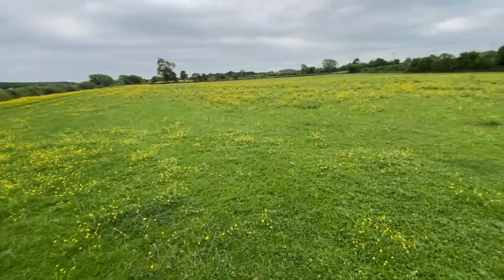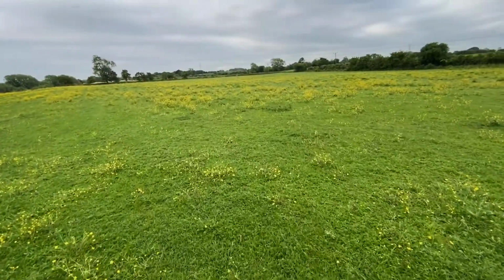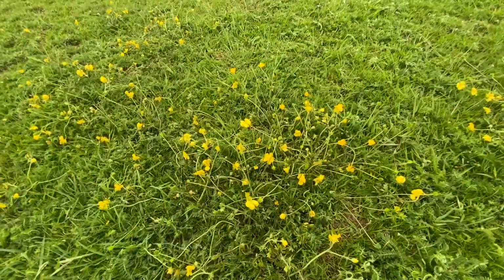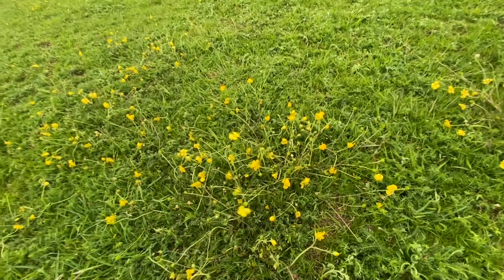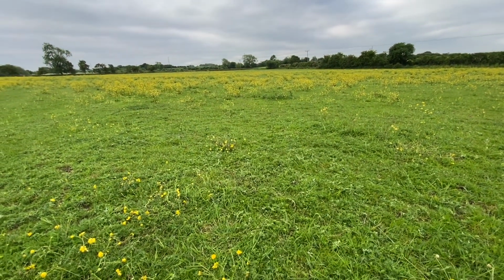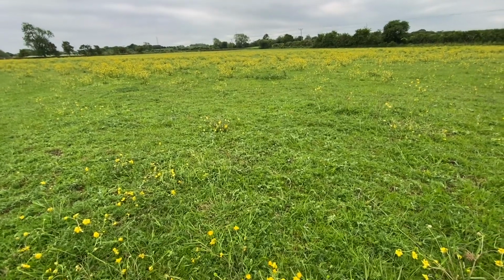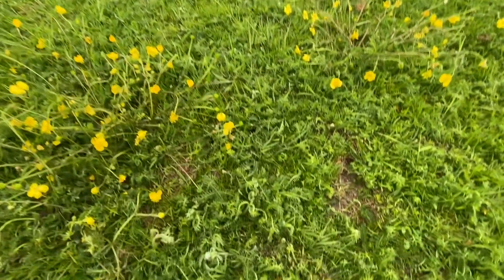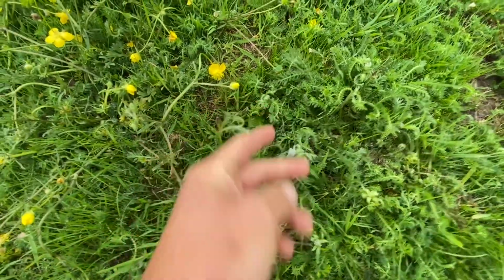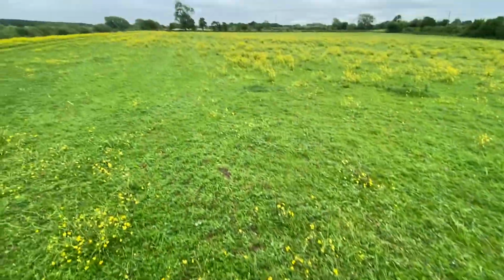So yeah, the buttercups are going over, which is quite nice. Yeah, they are trying to seed, which is annoying. I'm just a little bit too late on some of them, but at least it'll kill the adult plants. The yarrow is also starting to go over a bit, but it's trying to flower now as well, which wasn't yesterday.